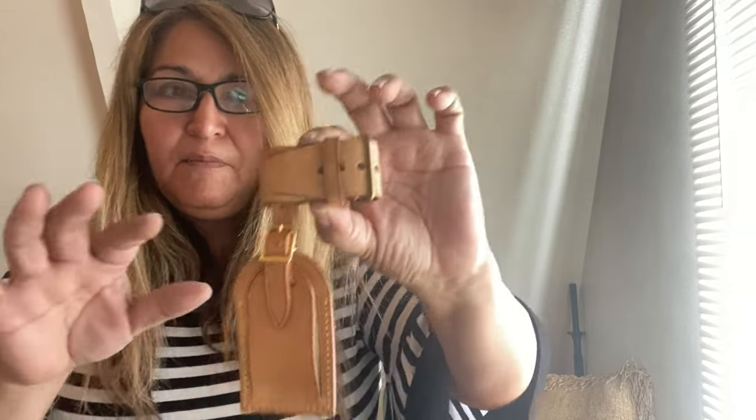Smaller little items. I have two of them. These are the Louis Vuitton ID luggage tags, as you can see there. And then they open up here and you put your information in there. And this is the thing to hook it onto your luggage, and people don't just put it on their luggage. They could put it on a lot of their other bags that they have.